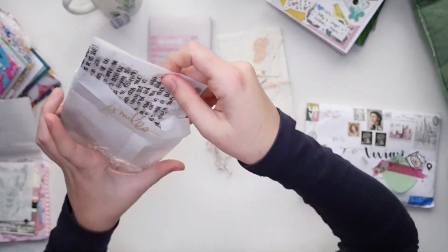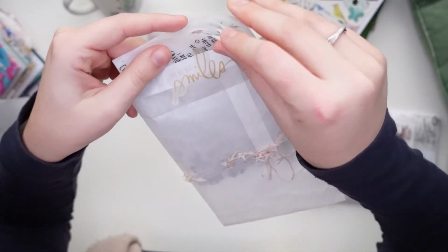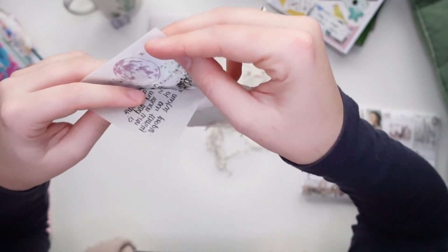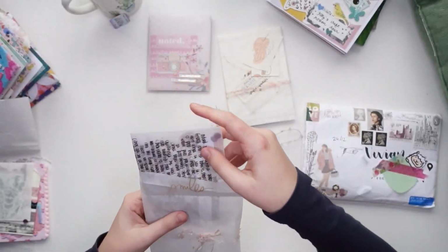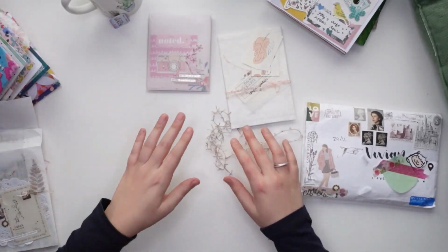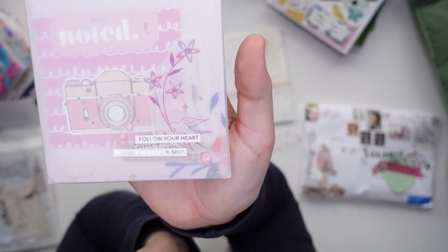Okay, I'm not going to show you the letter, but her letter is written on vellum paper. Can you see that? She wrote her letter on there, which I think is very cool. And then it's also, again, decorated. I never decorate my letters, but when I see this, I'm like, ooh, I should decorate my letters. So pretty. And then we have this little parcel, which is a little bit pinky pink.